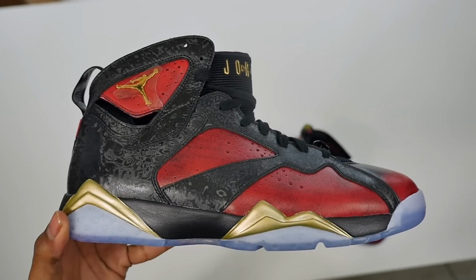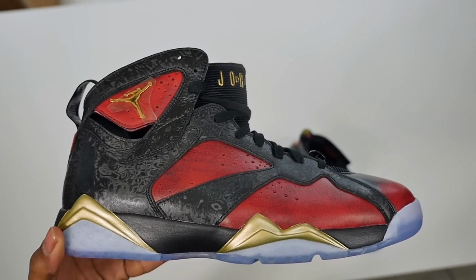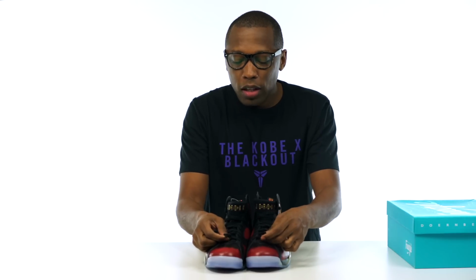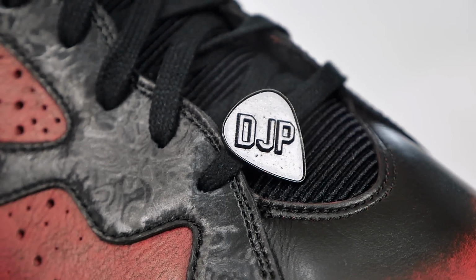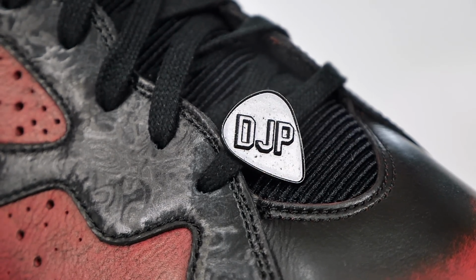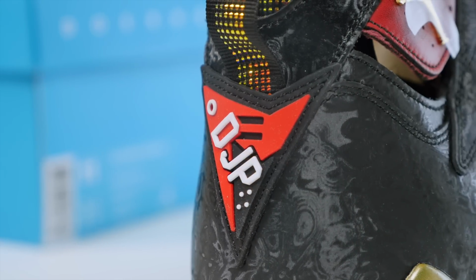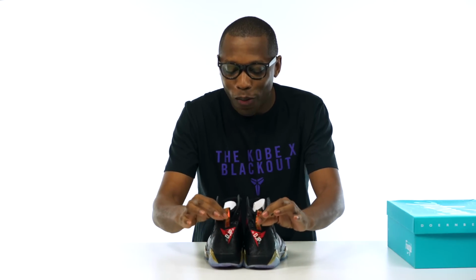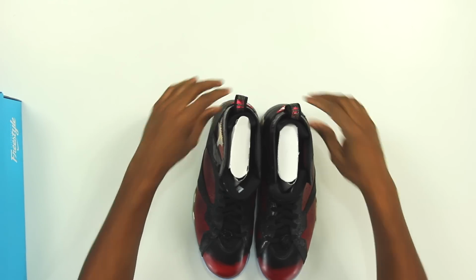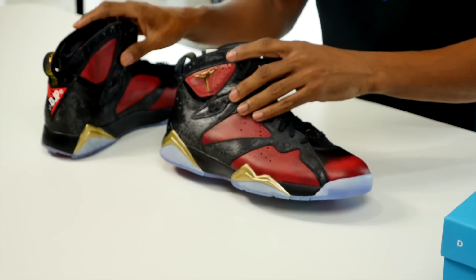It's all about music. If you're going to go into the details here on the tongue, they have his initials, DJP, but they're not the traditional lace jewels. They're actually guitar picks, which makes sense because he's a guitar player. And then if you look at the heel, these are actually guitars for the little tabs here as well with the DJP. And then there's a lot of glitter popping off right here on the heel tab, which is a very, very cool touch. And then they've added some gold accents here.